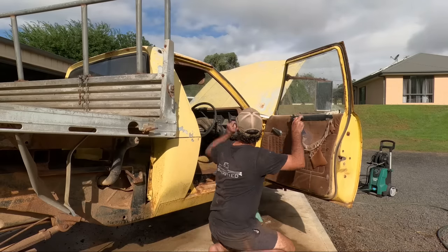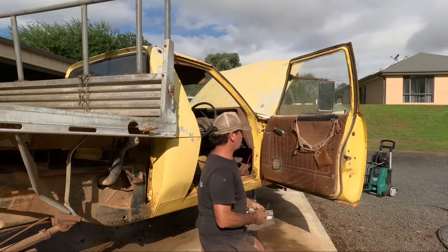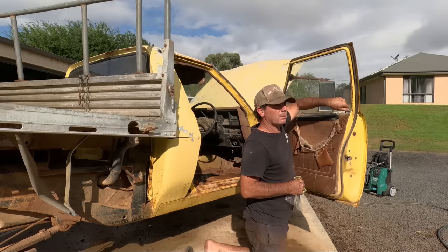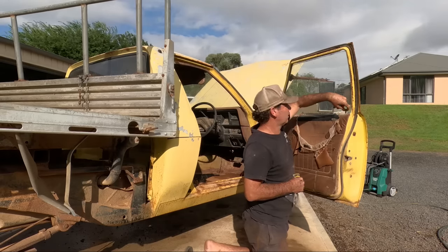And I may as well keep going while I'm at it. All the trims, get inside the doors as well. While I get the pressure cleaner out, I may as well do it right. Well, I don't know about doing it right, but I may as well do it.